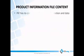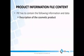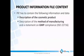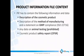So what is included in the product information file? It has to contain the following information and data. First, the description of the product, the description of the method of manufacturing, and a statement on GMP compliance. Any data on animal testing. This is still written in the regulation, even though animal testing is already banned, but it wasn't banned when the regulation was written. So that's why this still remains there, but basically you shouldn't have any data there available.